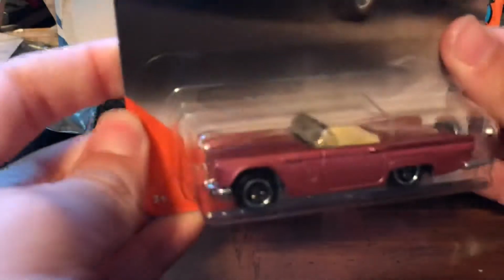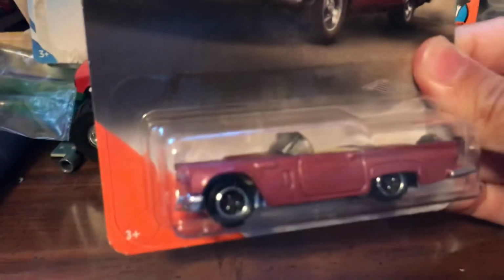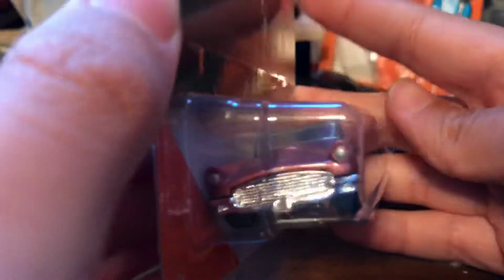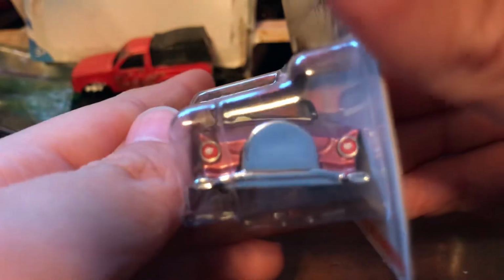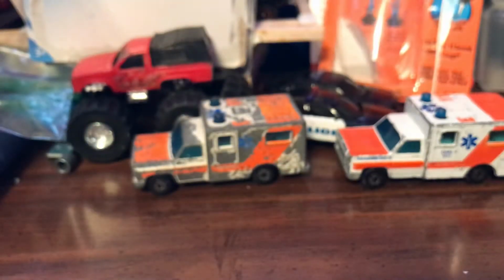I got this Ford Thunderbird. A little blurry. So, focus. There, alright. A '57 Ford Thunderbird. Very nice. I like the color. Spare tire. That one is a 2020, so I won't be reviewing that one soon.